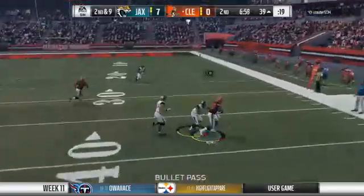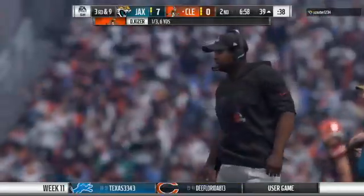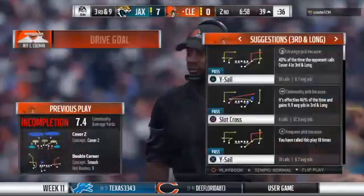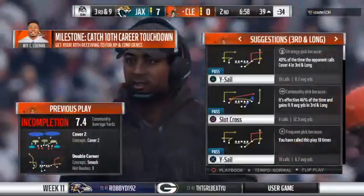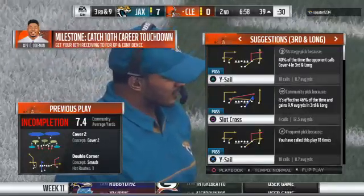Kaiser now on 2nd down. And the hit jarred it loose. It's incomplete. This defense is not going to make it easy for you. They're a physical group, and we just saw it there on that play. He came in and made the contact just as he's trying to haul it in.